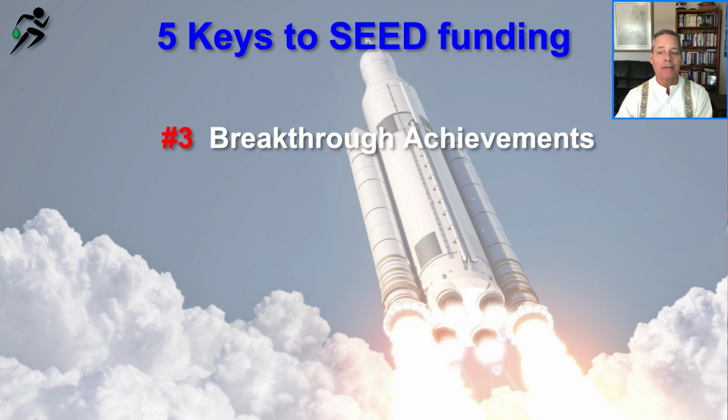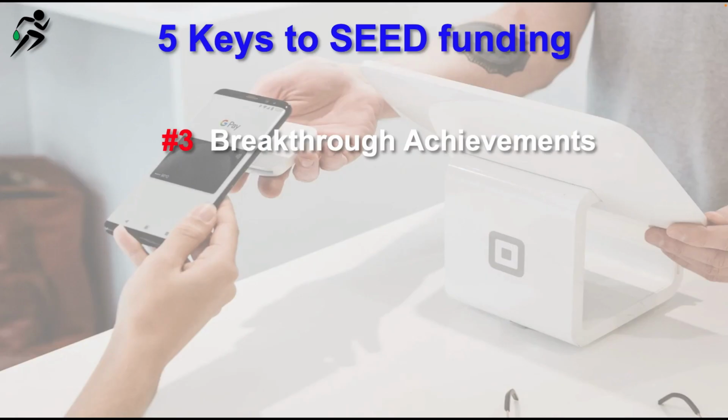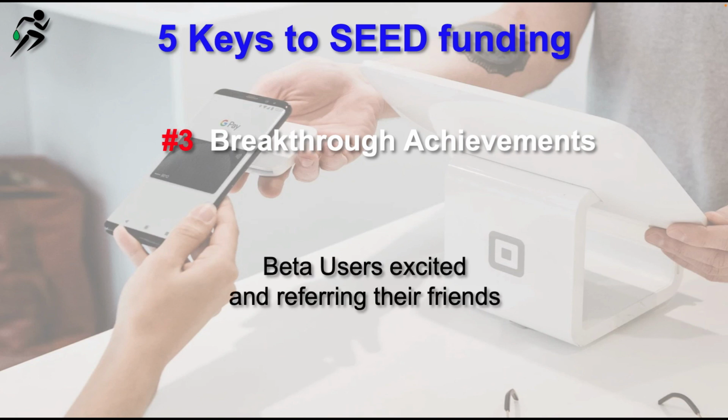What prospective investors are most interested to see is momentum. They want to jump on a moving train, better yet a rocket ship, not one that's still trying to pull away from the station. How are actual users responding to your product or service? If you have beta users who are referring their friends, and those friends are also using your product or service, that's really big. If you gave some early users your product to test and then asked for it back, and they offered to pay you to keep it, that's massive.